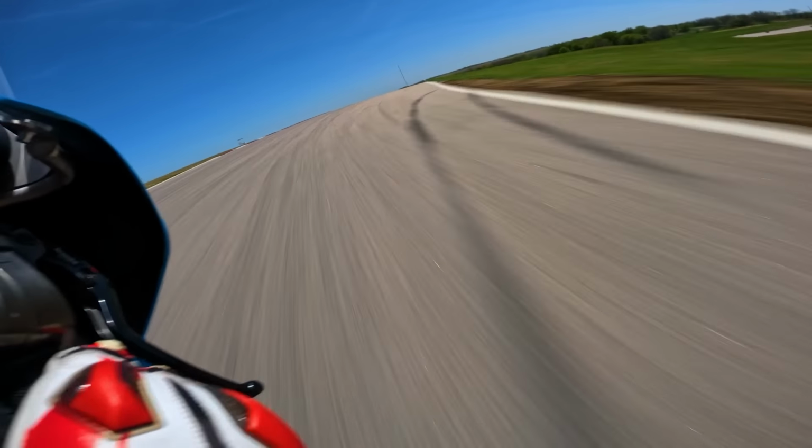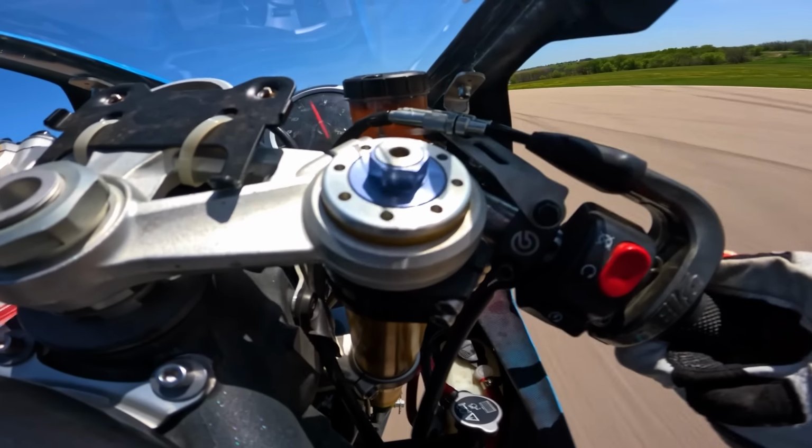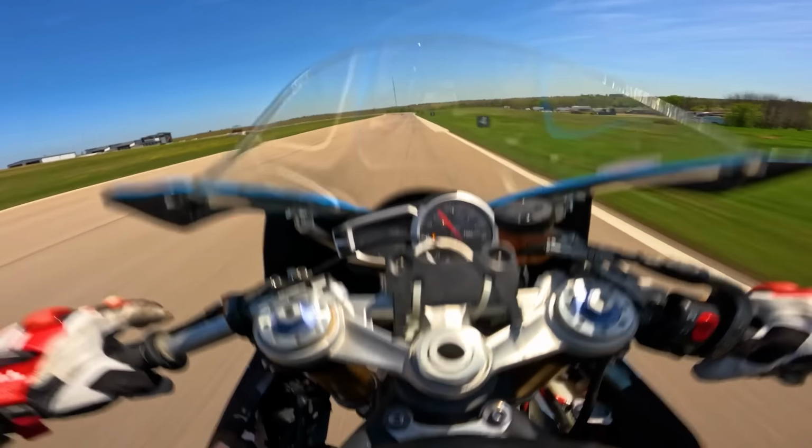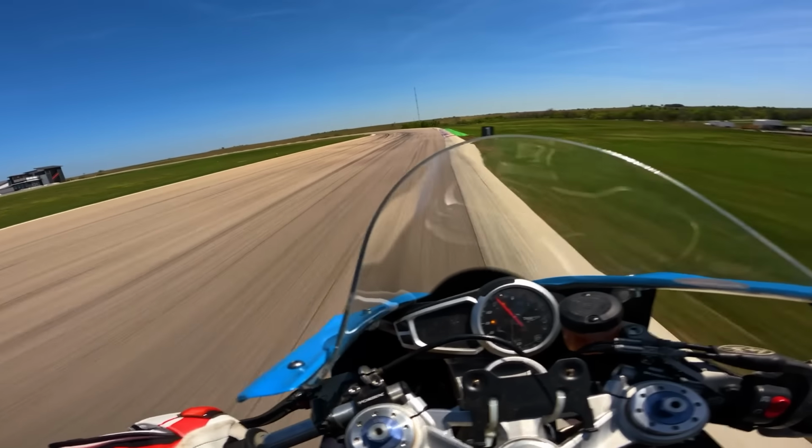And for a guy like me who just likes riding on track, I don't race as much anymore, it's just super sweet to hear a 3-cylinder motor revving to nearly 15,000 RPM. It just is really nice and fun to ride.